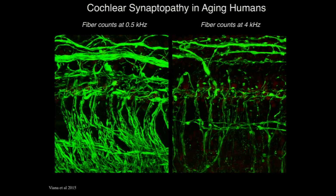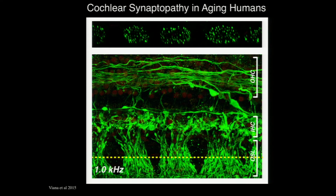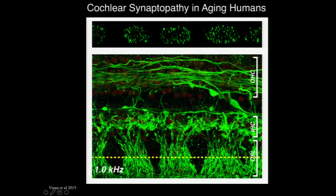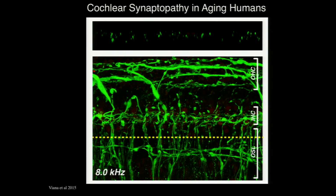So these are 3-dimensional objects, and in the confocal you can focus up and down, and you can create a 3-dimensional image stack, which you can then virtually re-section and look at as if you were cutting the fibers in cross-section, and that's what we're doing here, so you can count them. So it's very easy to count peripheral axons. And so here's the 1 kilohertz region, and here's the 8 kilohertz region. And it's very obvious that there's a huge loss of peripheral axons comparing these 2 regions in this particular individual.